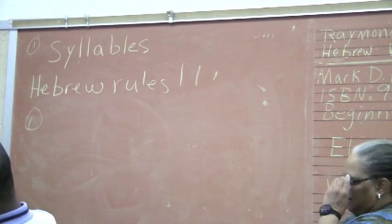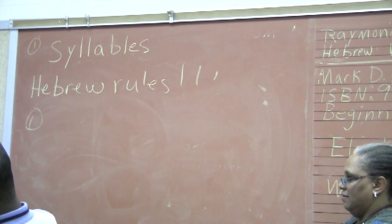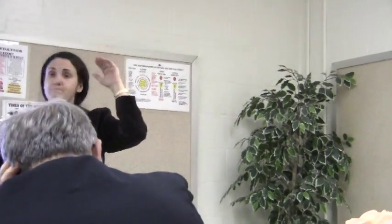Why? Anybody know? Think. Why can't a syllable begin with a vowel? There were no vowels in the Hebrew. They were put there by the Masoretes as markings so we can pronounce it and contain the sound and the definition and keep God's word. Preserve it. And to help us to pronounce it, to preserve it, because over time, you know how languages morph? I teach you languages morph and change.